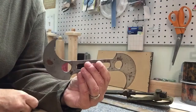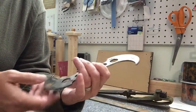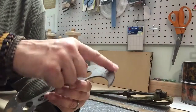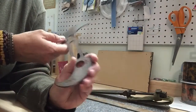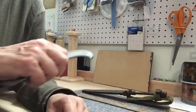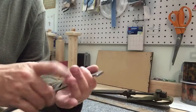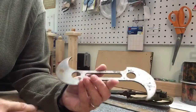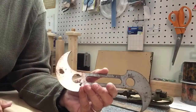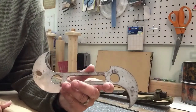But yeah, I thought it was pretty cool, and it was $2. So I'm like, I'll pick it up and see what I can make out of it. I can grind these parts down, or even this part down here, and make kind of like a semi-ulu out of it, or just make like a self-defense tool. So yeah, it's pretty cool. I think I'm going to cut it in half and send the other half to my buddy Chris from Carolina Chris Outdoors, because I know he could make something with this.